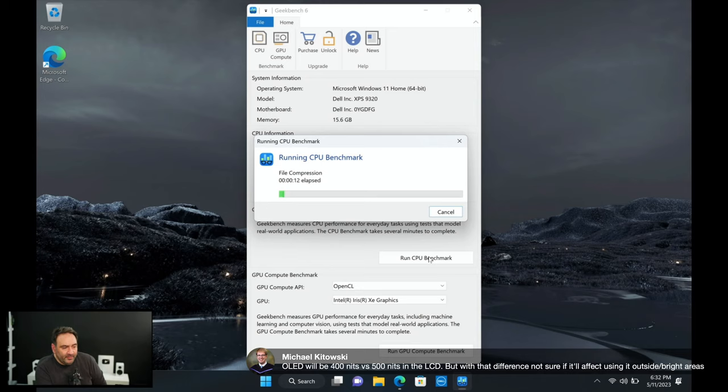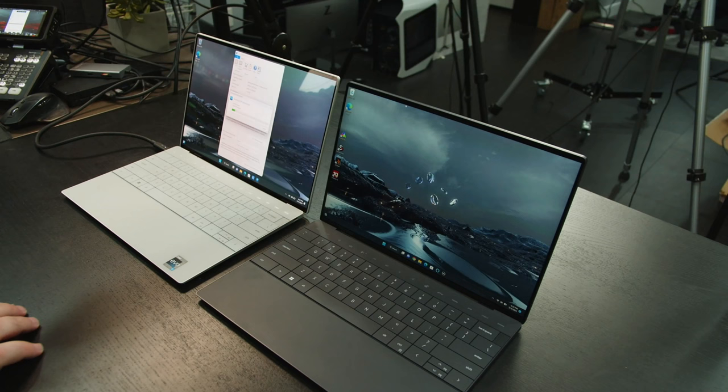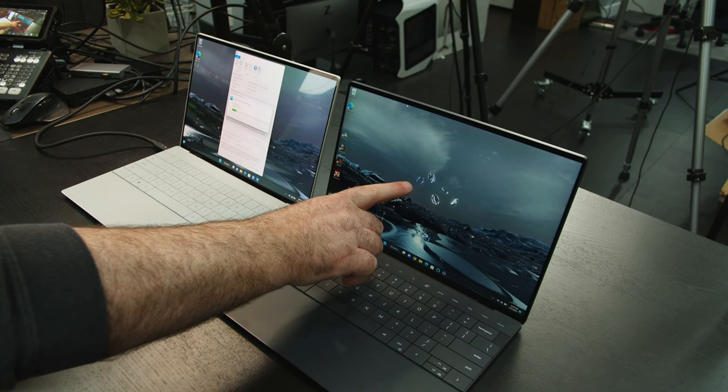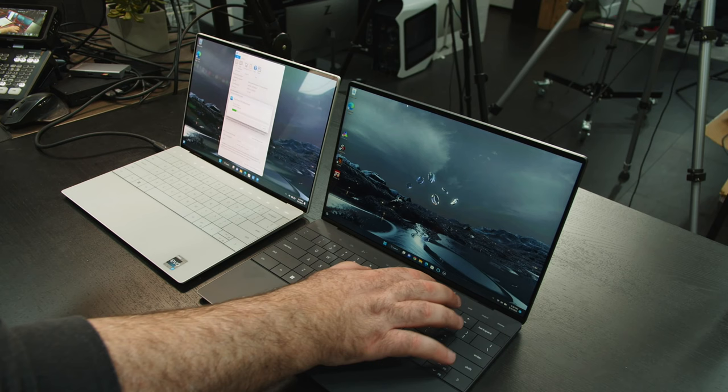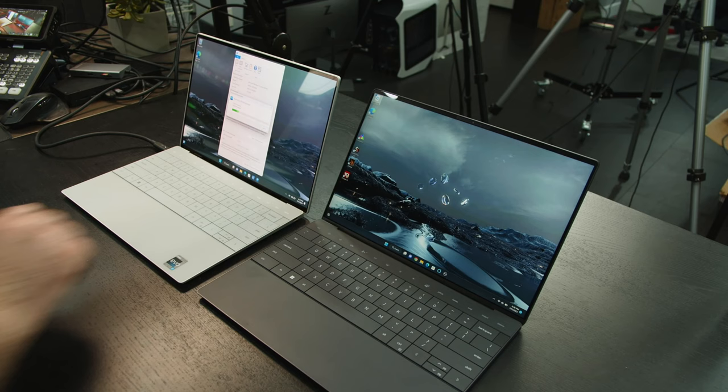OLED will be 400 nits versus 500 nits in the LCD. That is correct, or the IPS, right? But with that difference, not sure if it'll be affecting using it outdoors or in bright areas. They're bright enough for me as far as I'm concerned. They're both pretty bright. This one is 500 nits rated, and this is a 400. Let me see what's going on here. This is not getting as bright as normal. Oh, because I'm not plugged in, maybe. This is the IPS or LCD, also touch display. This is the OLED here, both also touch.